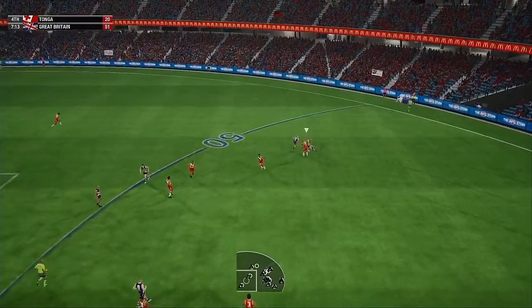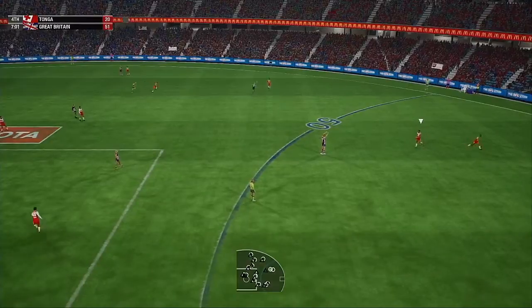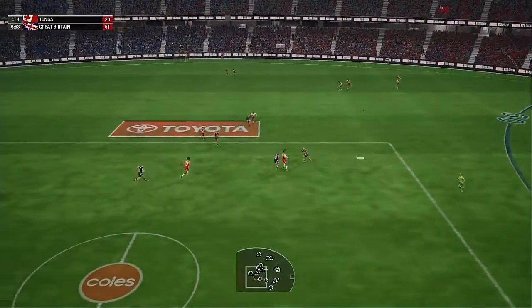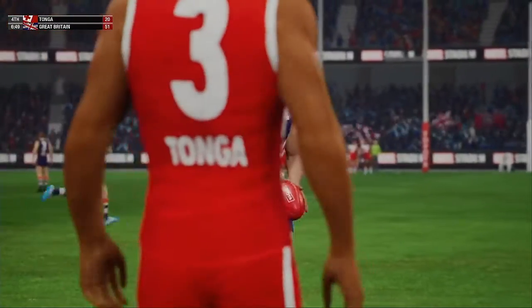I haven't seen him for a while, Gaz. That's right, Hutto. He just can't seem to get into the game. Kicks to the square. A chance to gather the ball. It'll be a free kick for that high tackle.